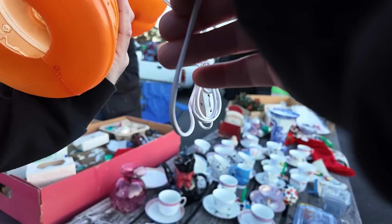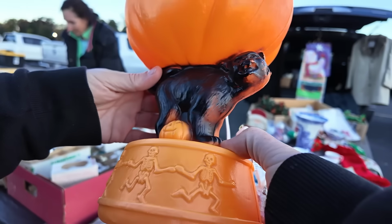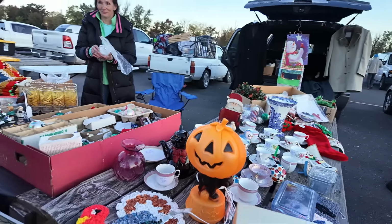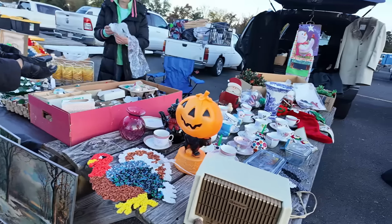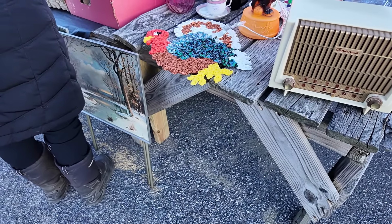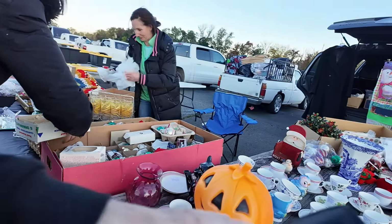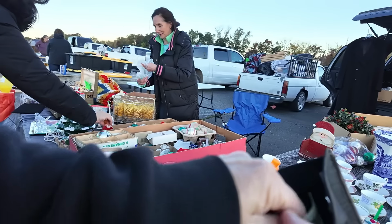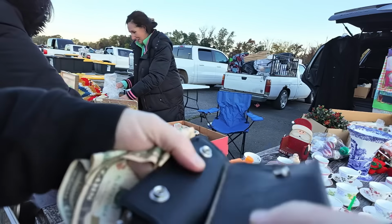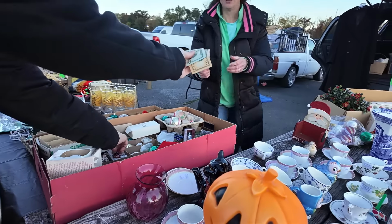This works too? Yeah, that's a new cord. New cord for it? Yeah. And I have a Waterford bird too, I forgot. It all blurs together. That's cool looking. What's your best price on it, you think? I would do $30. $30? That's neat, man. All right, I'll take it. Okay. Cool. Awesome. Thank you.